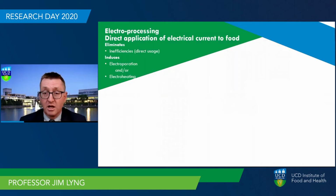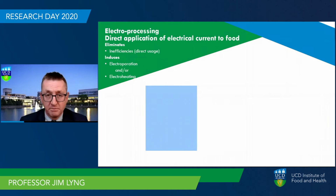In today's presentation, I'm going to talk to you about the direct application of electrical current to food. Now, this form of electroprocessing eliminates inefficiencies as you're using the electricity directly. It also induces two phenomena, one of which is known as electroporation and the other of which is known as electroheating.